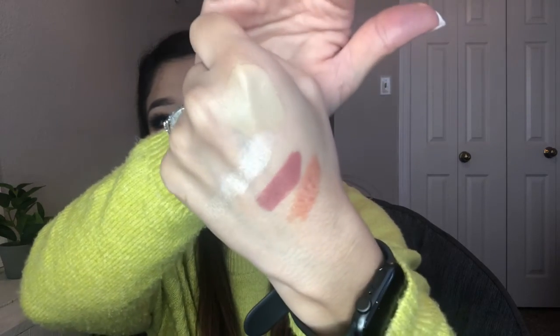That is 240W. It is full coverage, but it is also buildable. So I normally do one full layer all over my face. I don't need too much. I literally use one pump, and then it can cover my entire face. And so if I have specific problem areas that I want to cover, like a breakout, I'll add half of a pump and build it up on top, and it just layers beautifully.